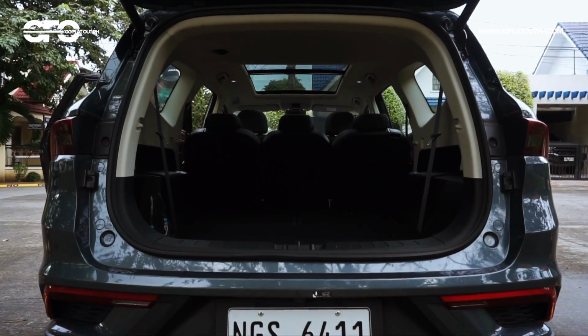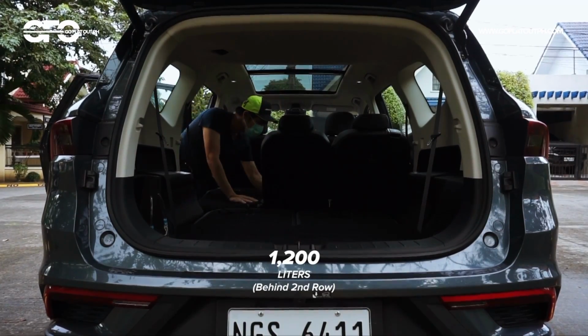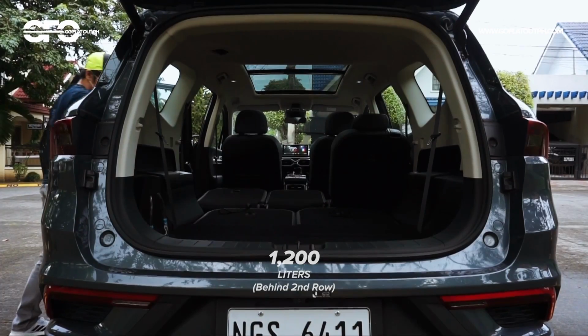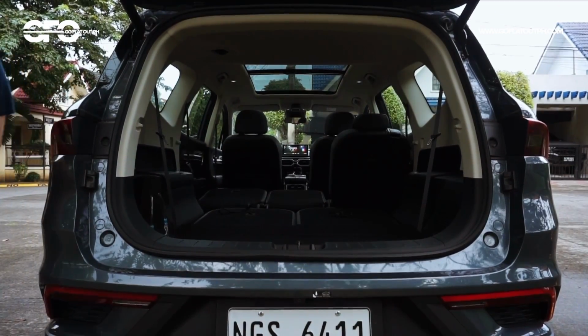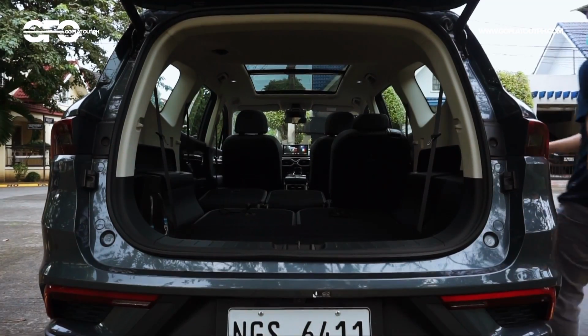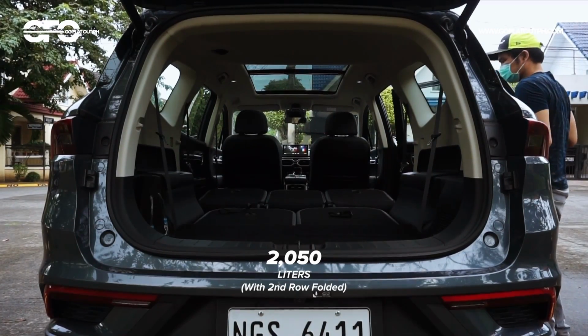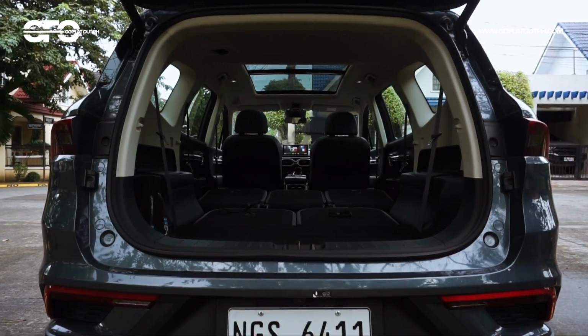Fold the third row seats down, and this increases to a whopping 1,200 liters, which is almost twice as much as what the Toyota Innova has. Such are indeed the wonders of having a much more sophisticated unibody platform. And now with the second row seats folded, this grows to an eye-watering 2,050 liters, which practically dwarfs the Innova's at this point, and it completely shames all of its body-on-frame SUV counterparts.